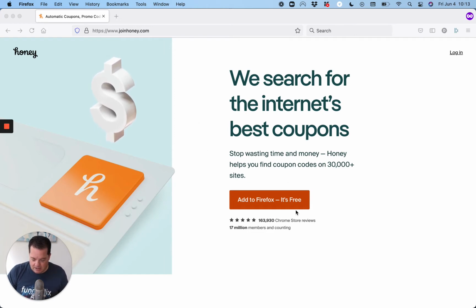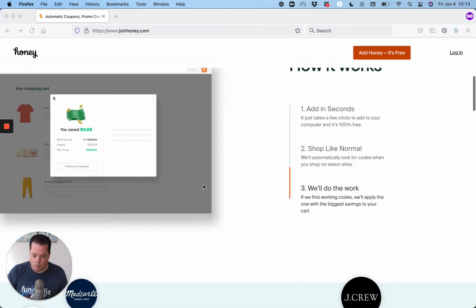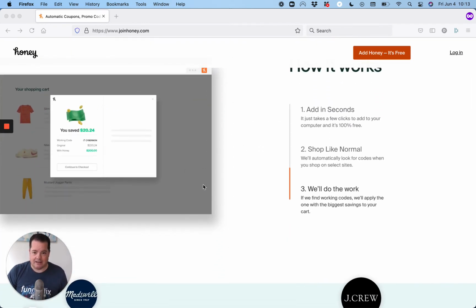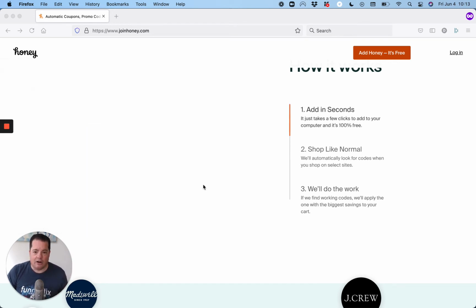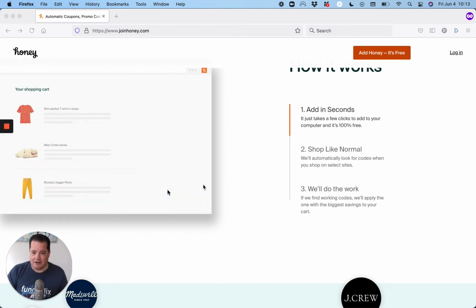You will see that you can download a little browser extension, and I'll show you in a moment what that looks like. I'm not going to install it now. I already have it installed, but let me share with you some of the stuff that Honey will do for you. One, you add it to your browser in seconds. So you can add it on Firefox, you can add it on Chrome. They probably have Safari and Microsoft Edge and whatever else. I don't know. I didn't check, but definitely Firefox and Chrome.